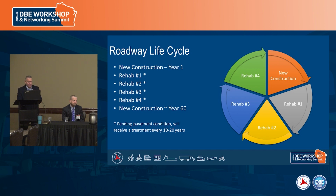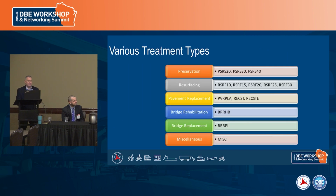A rehab project is likely a resurfacing or preservation type project. These are the different types of projects we have, in order of complexity or impact. The first rehab at the beginning of a project's life cycle is likely going to be a crack fill or patching type project. Then we get into resurfacing projects. There are different types of resurfacing, based on the thickness of pavement that gets resurfaced. Usually after a couple of resurfacing cycles, it gets into a pavement replacement project, typically in the same footprint, or it could widen slightly, but generally in the same footprint for the rehab projects.